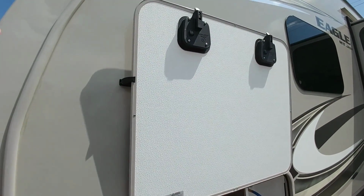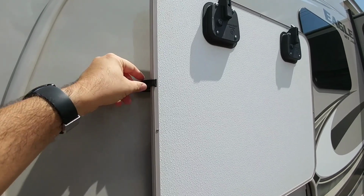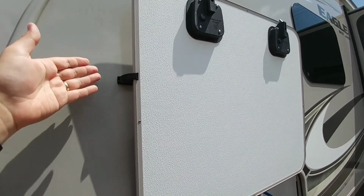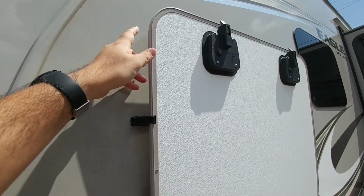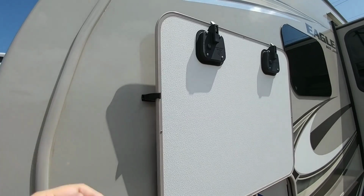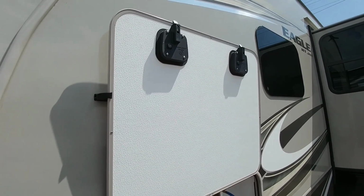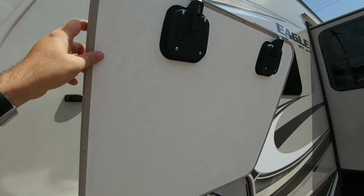It would have been nice to see some type of a magnetic style hold here, because I'm not a big fan of these little plastic clips. They work fine, they're cheap to replace if they break, but it would have been nice again just to see some magnetic holds up here for these baggage doors. Overall though, this isn't bad technology. It's used by fifth wheels and motorhomes and travel trailers all around. I do like that they put slam latches on the cargo doors though, which are also nice.